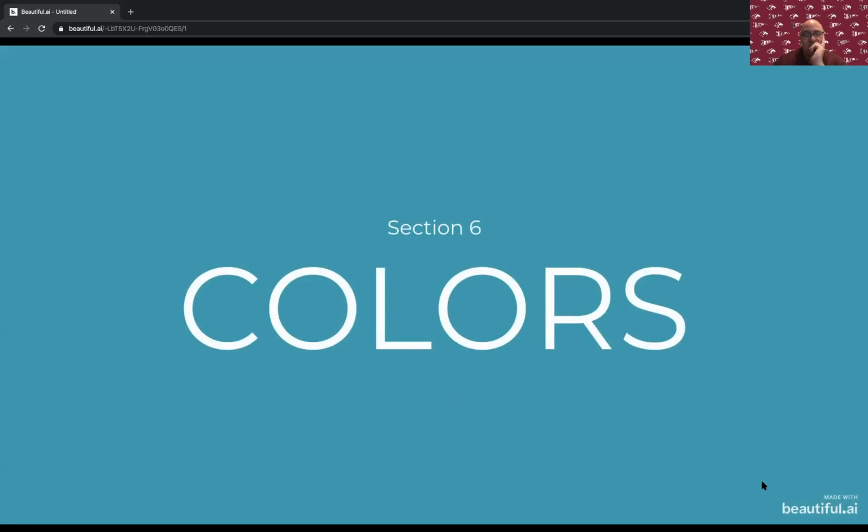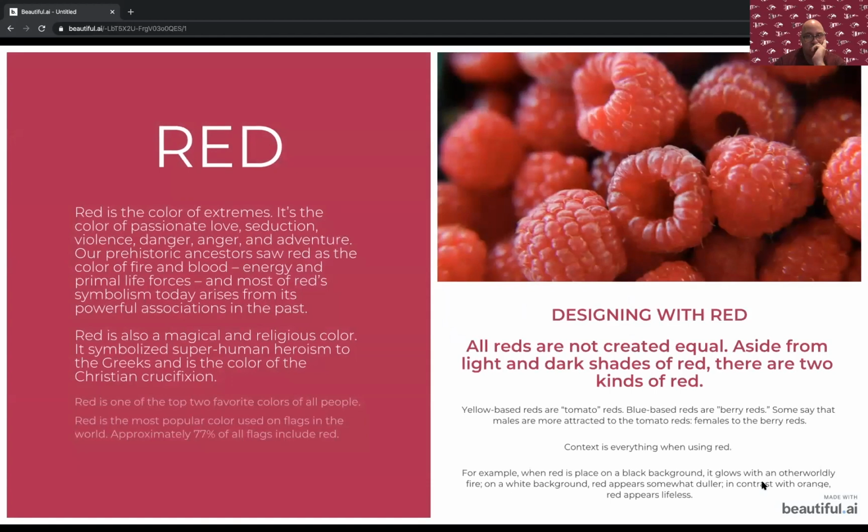So let's take a look a little bit deeper into the colors. First off, we have reds. Red is the color of extremes. It's the color of passionate love, seduction, violence, danger, anger, and adventure. Okay, we know of red as the color of fire and blood, energy of primal forces.